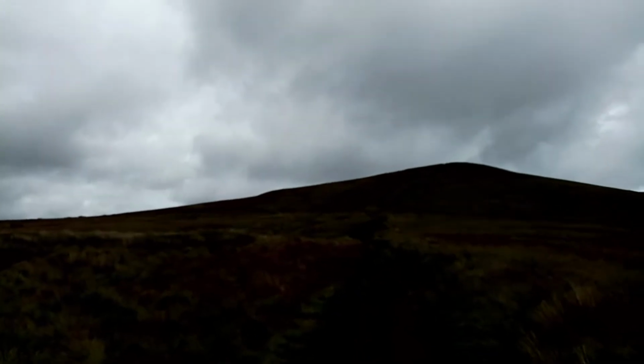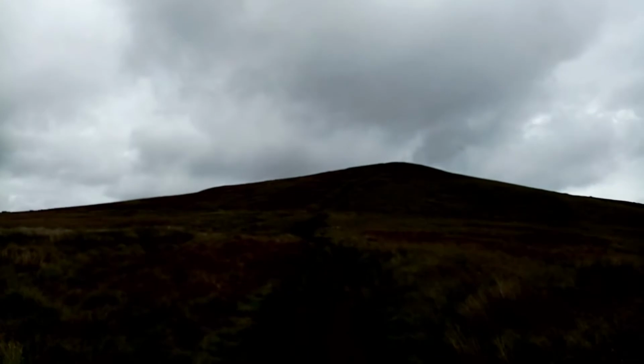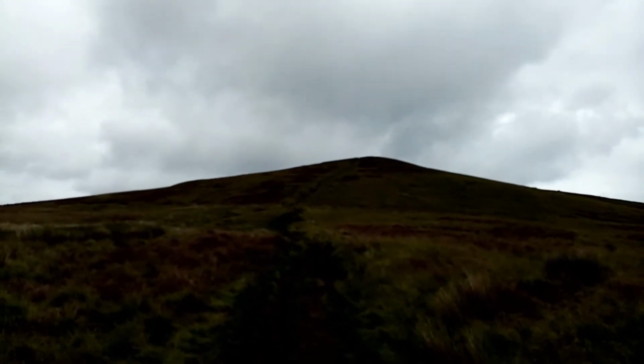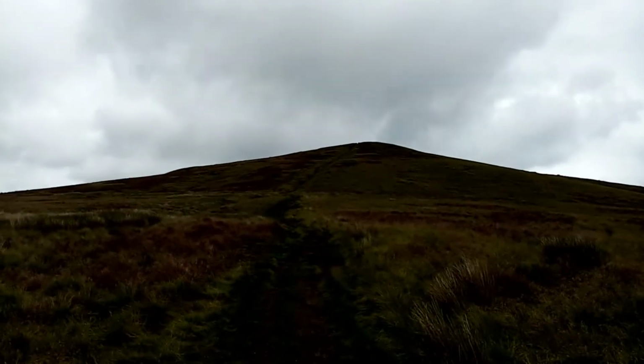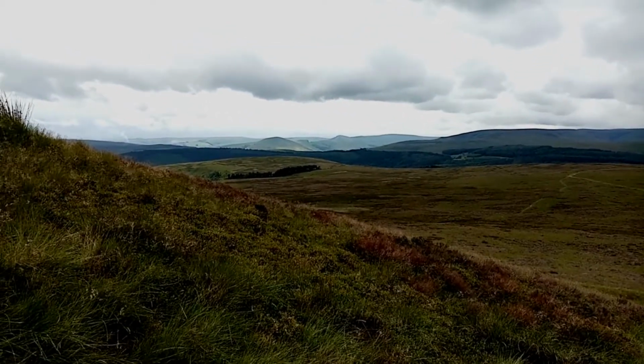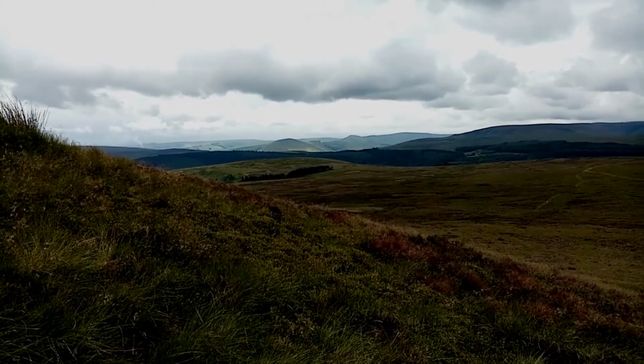I'll not be able to see it, but there's a buzzard circling over the top. Probably waiting to pick my bones. Right on cue, here comes a few drops of rain. About halfway up now, any excuse for a breather. Great views across to Great Ridge.